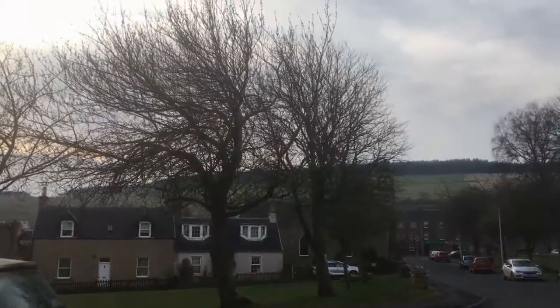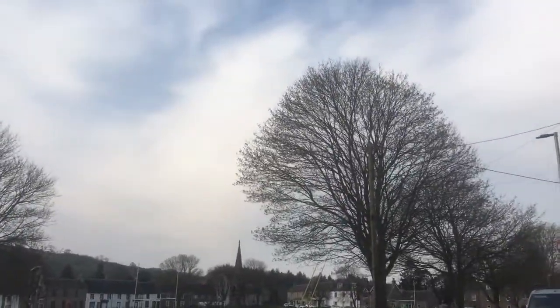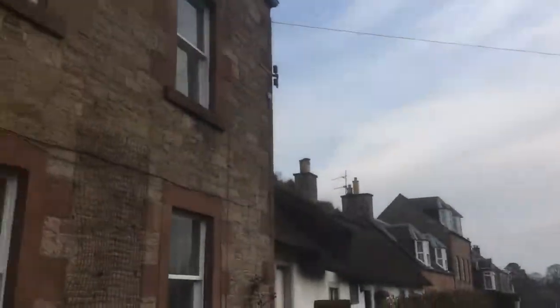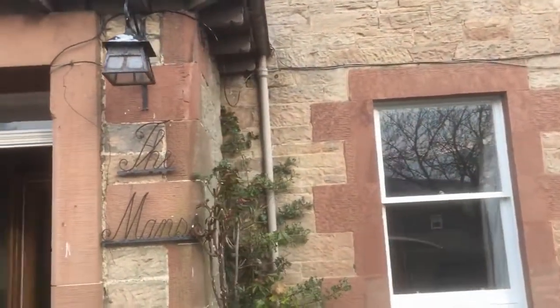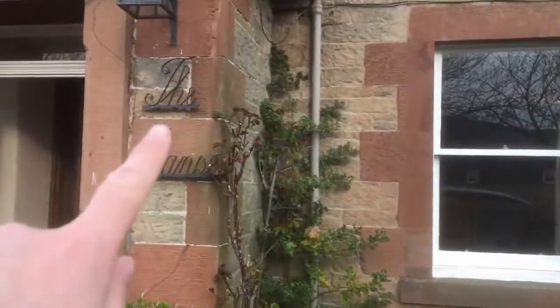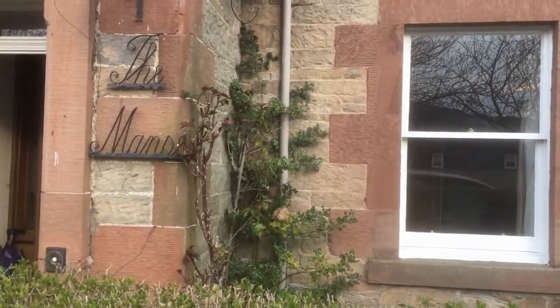As I opened the curtains this morning, I saw it. I tried to open the gate with one hand while filming. As I came out, I noticed a bird fly up into a corner. I don't know how you'll be able to see it, but just there, there's a blackbird nest.